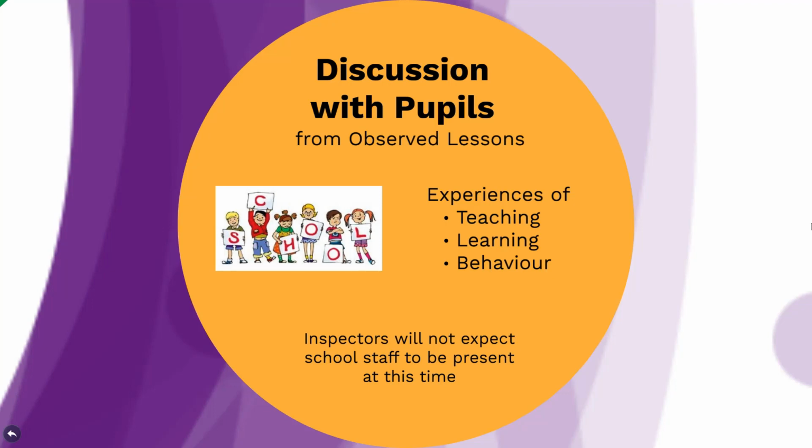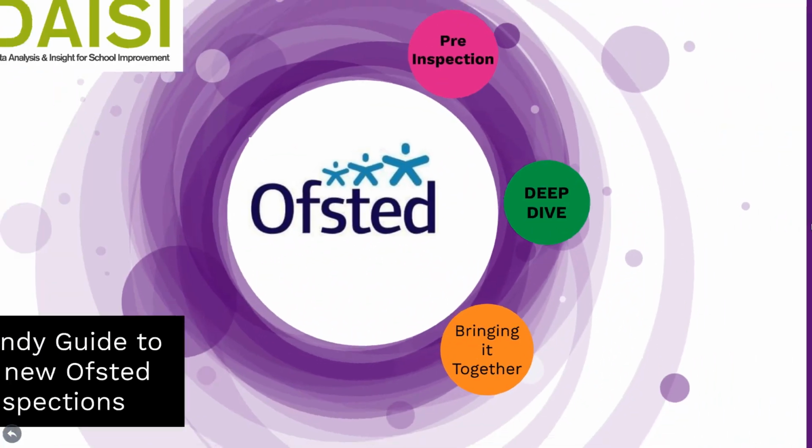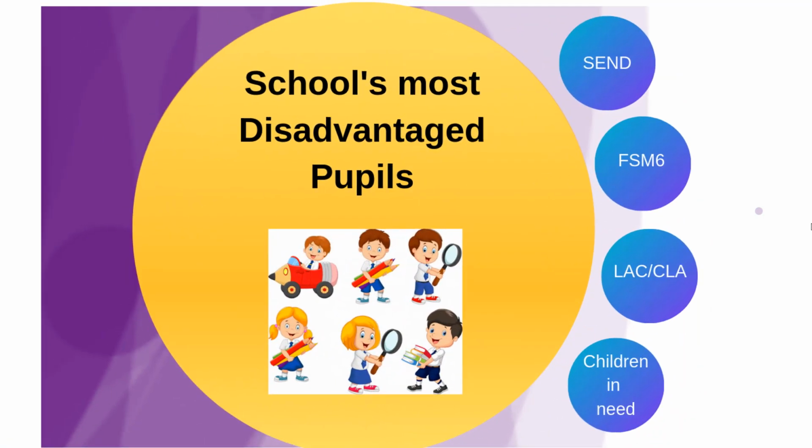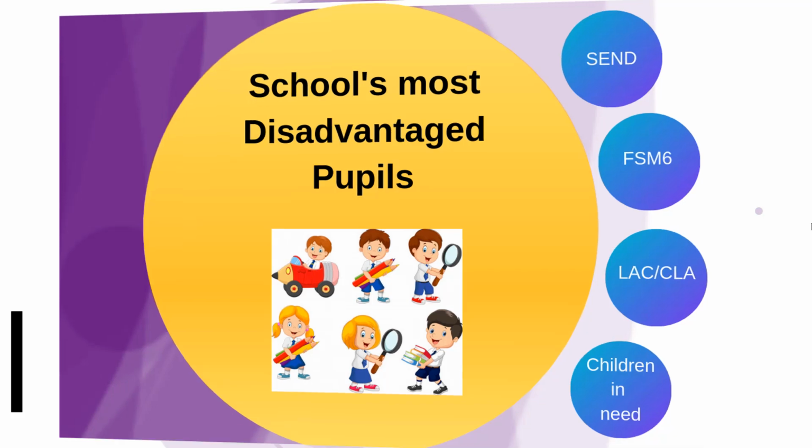Observing pupils outside of normal lessons can help evaluate personal development, behaviour and attitudes. Pupils will be asked about their experiences of teaching, learning and behaviour, including the prevention of bullying and how the school deals with harassment and violence. Inspectors will not expect school staff to be present at this time. Inspectors will at times focus on your school's most disadvantaged pupils, including pupils with SEND, free school meals, looked after children, and children in need of help and protection.